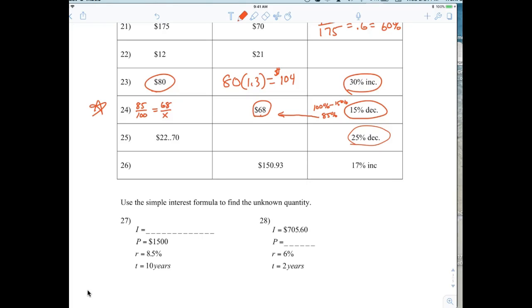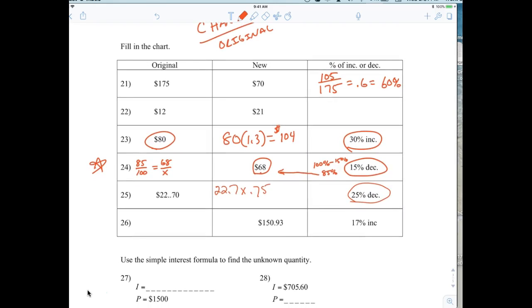So how do I figure out what the new price is going to be? Tell me. Times. You're awesome. Very good. Hold on a minute. 22.7 times 0.75. Carly, do you understand that? You sure? Ava, are you okay with that or not? Now, the reason why it's okay to do that is because $22.70 is like when you're going into a store and you see something for $22.70 and there's a sign that says 25% off. If something says 25% off, that means you only had to pay what? 75%. You only had to pay 75% of it.